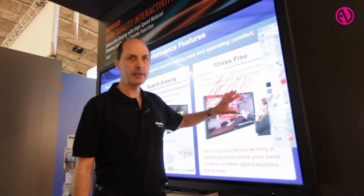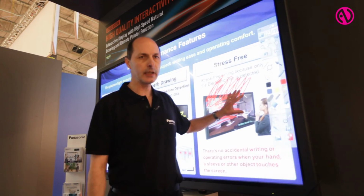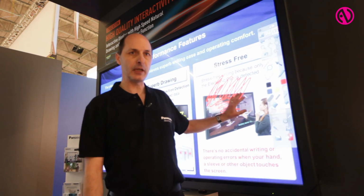This particular model, there are different sizes of screen available. So currently we have a 65-inch version. This is 85 and available very shortly, and we also have a smaller 50-inch version that will be available this summer with some enhanced interactivity.